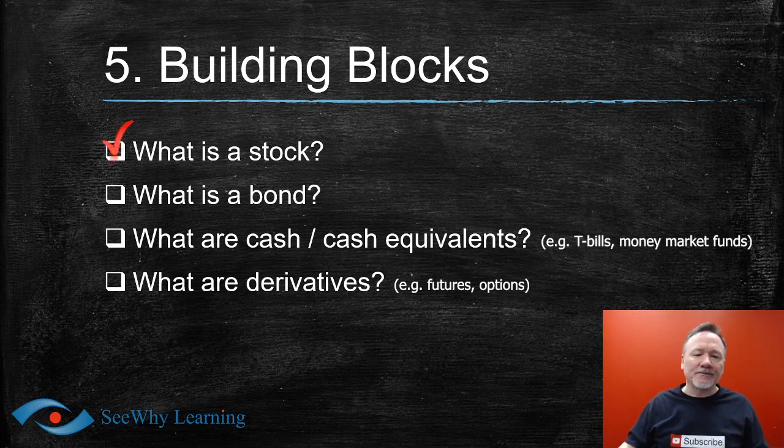What is a bond? Well, a bond is simply a loan with two promises. Promise number one is the return of your money, which we call the principal or the capital amount. And promise number two is that for giving that loan, you're going to receive some kind of compensation along the way. And we call that compensation interest. So basically, when you're buying a bond from a company, what you're really doing is you're loaning money to that company for them to use however they see fit.